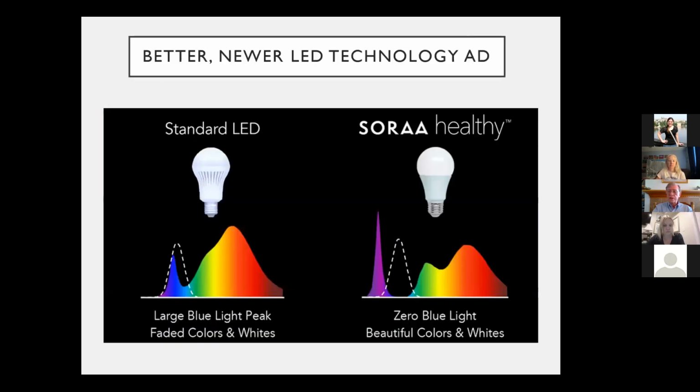Here are a couple of ads that I've seen recently for lighting. A standard LED, if you look at the spectrum of it, does have blue light, and you can see the melatonin suppression curve superimposed. The company that's selling Sora Healthy lights has moved that blue light into the ultraviolet. And so you don't see any blue light, and so your melatonin is not affected. So you can have ads that give you an idea that they will benefit you at night.